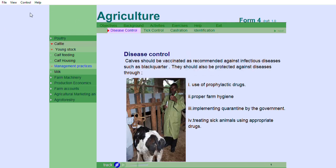Disease control. Calves should be vaccinated as recommended against infectious diseases such as black quarter. They should also be protected against diseases through use of prophylactic drugs, proper farm hygiene, implementing quarantine by the government, and treating sick animals using appropriate drugs.